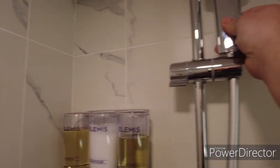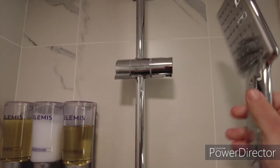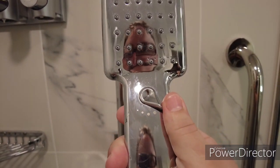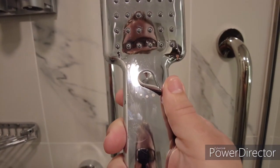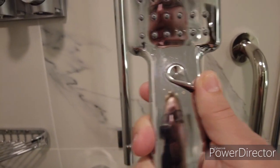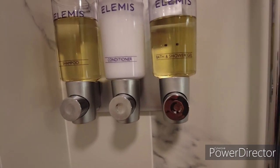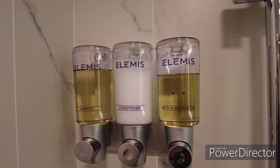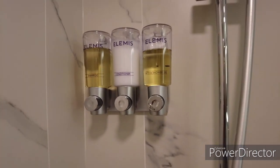our personal toiletries, for those that care. And another really cool feature here in the bathroom is the shower head, which, if I can get it to come down, you'll see it has this little switch here on the shower head itself. That's actually to adjust the water pressure while you're showering. As you can see, we have Elemis brand shampoo, conditioner, bath, and shower gel.